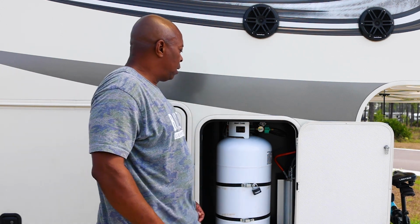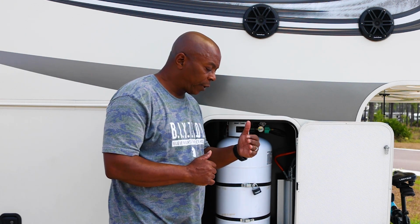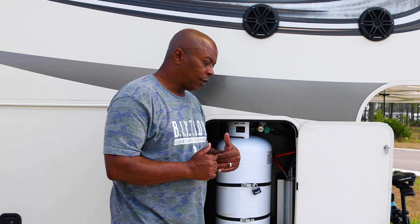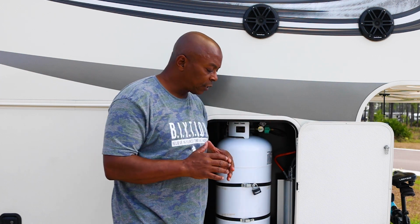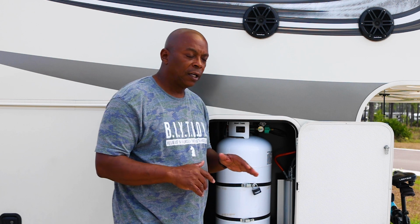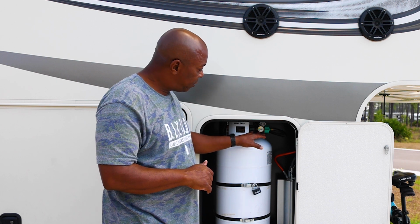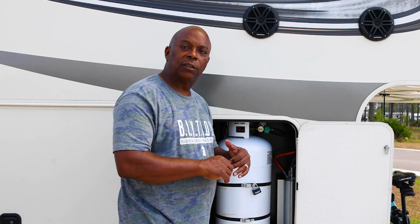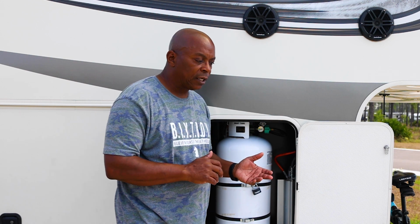Now, I've heard about RV fires where propane may have been the cause, but the tank exploded from the heat and that sort of thing. Understand something. This is not a fire preventer. This is meant to slow propane from just flowing out into the air and possibly catching a spark from someplace and igniting.